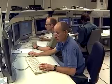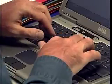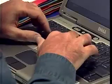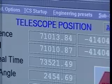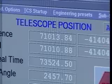In March 2001, ESO carried out the first interferometric test observations with great success. Since then, the experts have worked on refining the technique, while at the same time adding new specialized telescopes to the array.